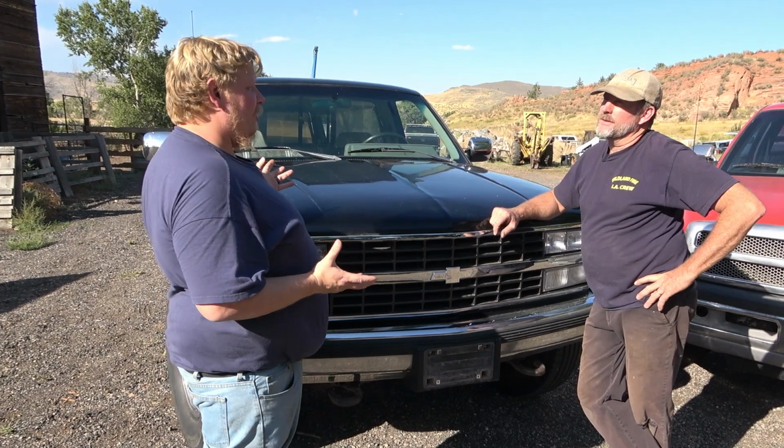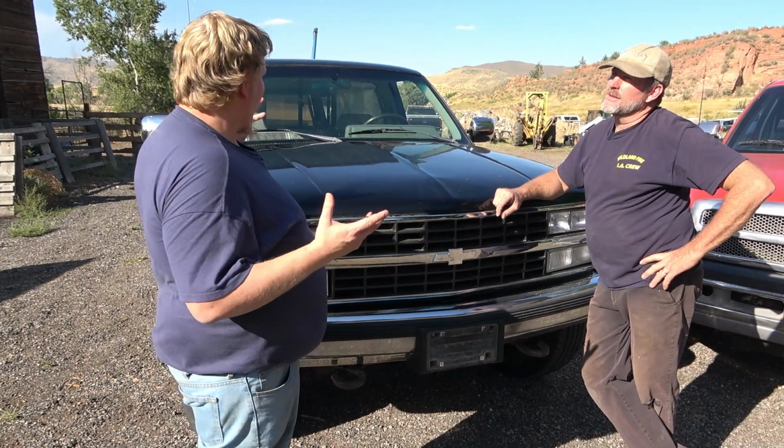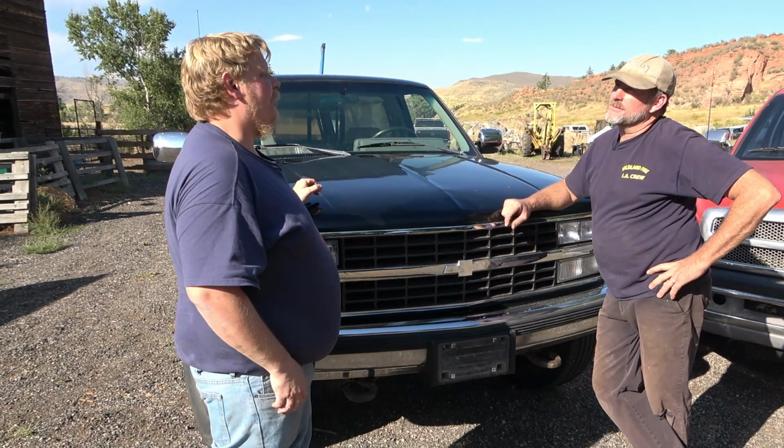So now that we've gone through this truck, well, I'd say with a fine-tooth comb, what do you think is better? Do you think it's better to go out and get yourself a nice, big, flashy truck? Or do you spend the time and find a good project and get an old truck running again?